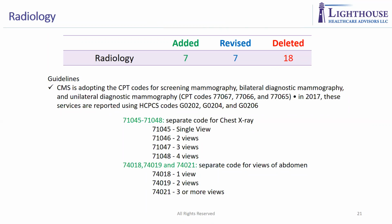Same thing with the abdomen. We have 74018, 74019, and 74021. It's basically 1 view, 2 views, or 3 or more views. So if they do 3 or more views, it's 74021. And the same thing goes for this. When your radiologists are reporting it, you want to make sure that they report it appropriately and they document each view, that they looked at each view, so to support their codes.